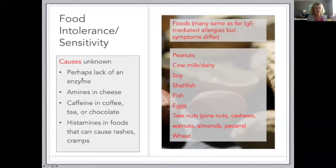So they may have, just like you mentioned, a lactose intolerance, so they don't have the enzyme lactase or enough of it. So that could be one thing. Some people react to compounds in cheese and it gives them headaches. Other people react to caffeine in coffee, tea or chocolate, and they feel uncomfortable. That's an intolerance or sensitivity, but it's not an allergic reaction. You can also get rashes and things like that from foods, but this is a different mechanism than a true allergy.